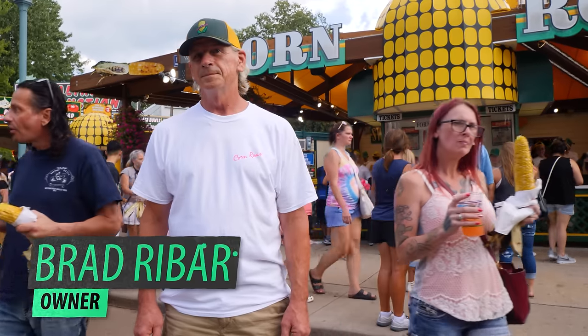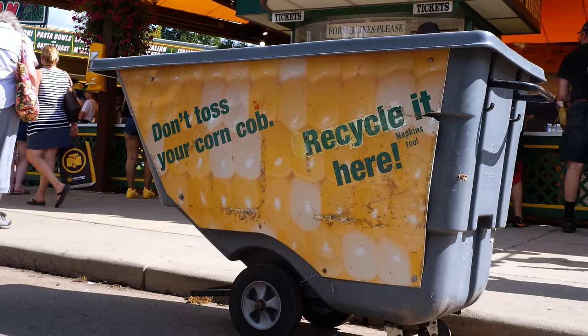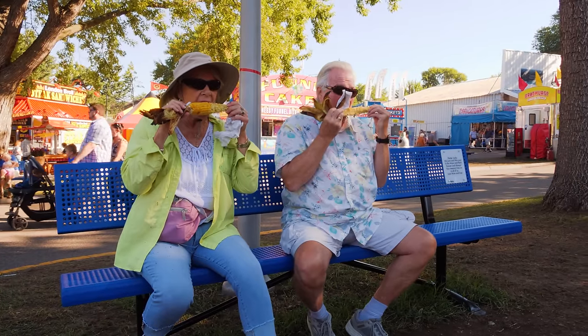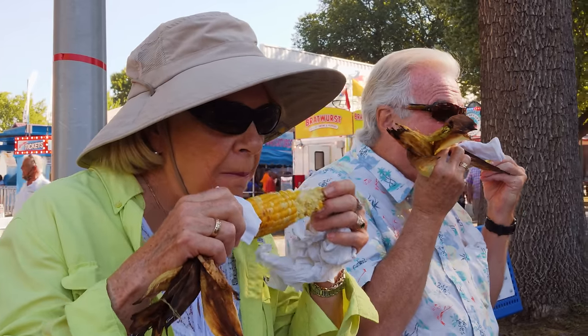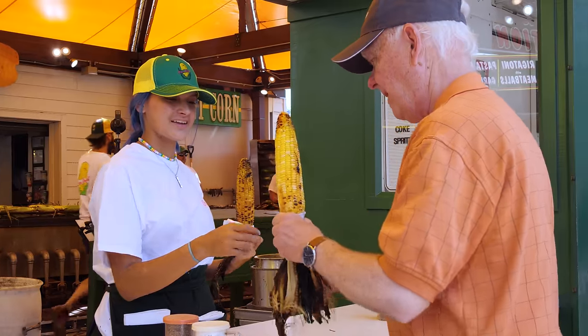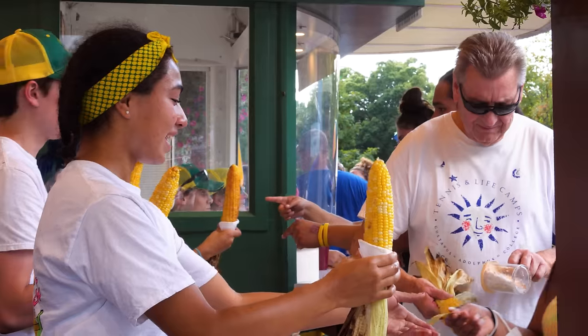Brad Rebar grew up with the Minnesota State Fair, where his family ran a sanitation business for over 68 years. Brad got the idea for selling corn from another fair in nearby Wisconsin. I tried it for the first time. I've never seen Royal Street corn in my life. I took a bite, turned around, bought another one. It's so good.